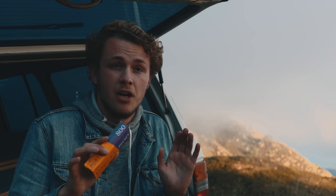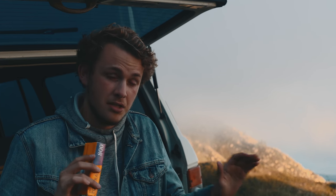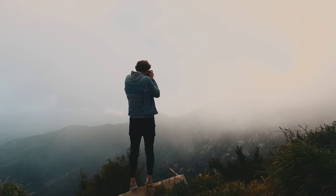But the cool thing is I can rate this 800 film at 400 and get a little bit more detail in the shadows, which is nice for now. And then when it gets darker, I can just switch it over to rate it at 800 so I can get those nice dusk shots when the sun does go down. But really excited how these shots are turning out. It's beautiful up here. Let's keep going.